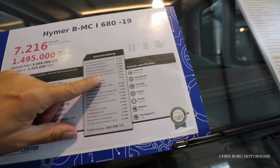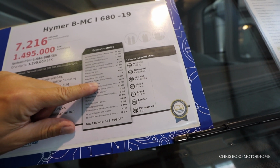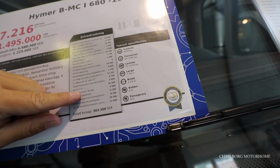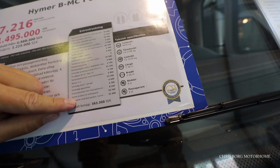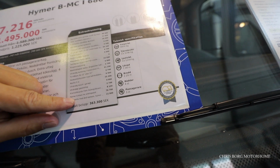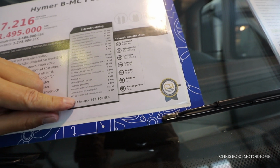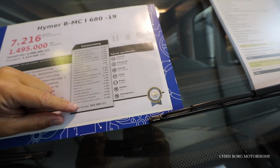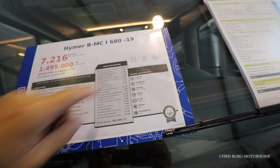And some extras are multimedia, 4,000. And you have some painting, 4,000. Awning, 2,000. Arctic package for colder climate here in Sweden, 7,000. 2,000 for a TV. Also in Mercedes Pint, this extra is 4,000.